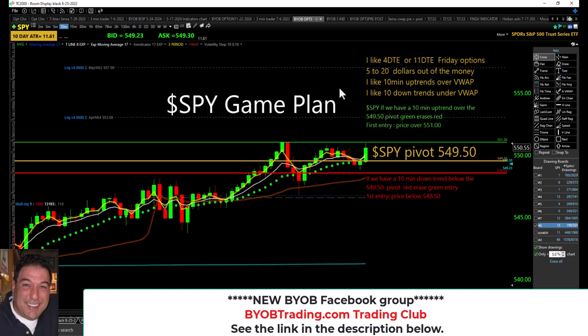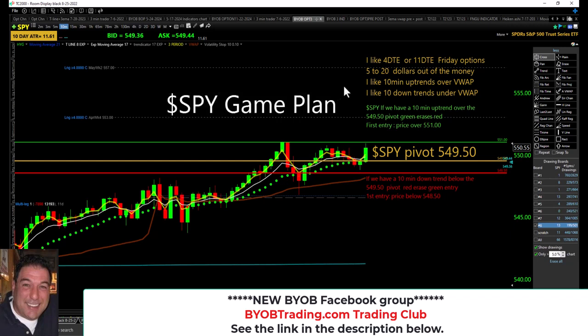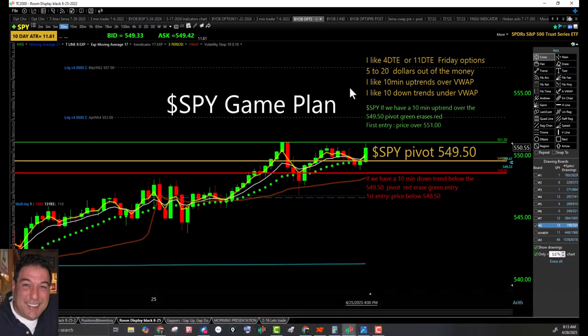Okay, a little less risk there. I don't get the performance that I would on an in the money 0 DTE. Okay, but it does pare back my risk, and it makes it more affordable for me to buy some contracts. All right, I like 10-minute uptrends over VWAP. All right, I like 10-minute downtrends under VWAP. All right, so I like if we got a 10-minute uptrend over the 549.50 pivot. All right, and you got a green erases red first entry right over 551. All right, we'll see if we can get that done today.